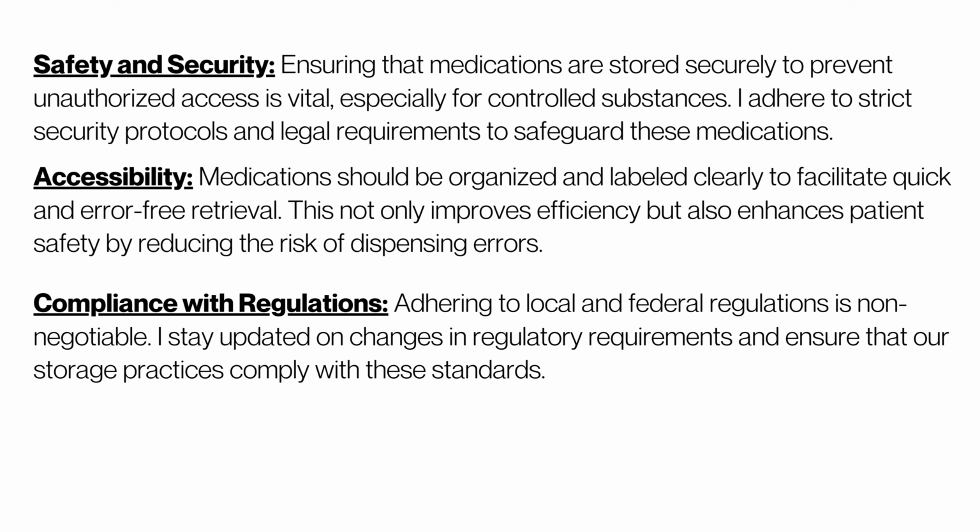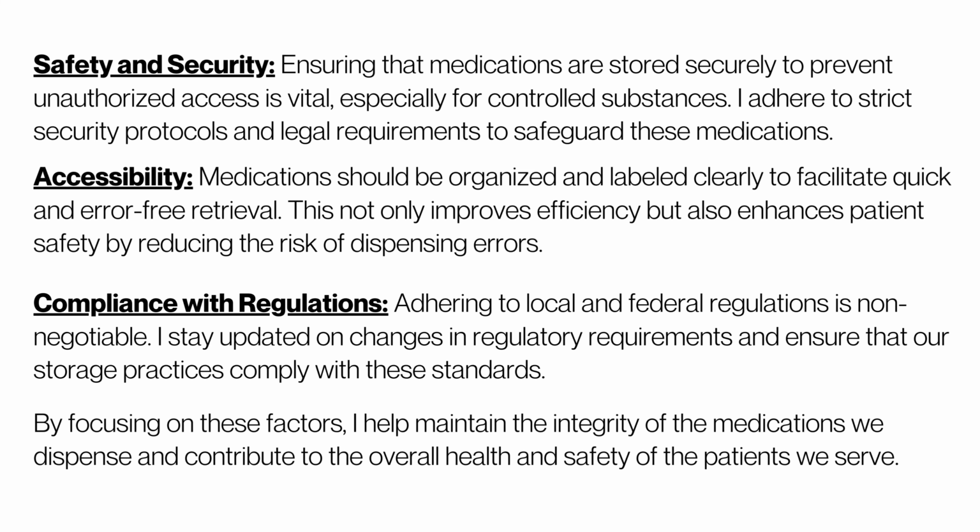Compliance with regulations. Adhering to local and federal regulations is non-negotiable. I stay updated on changes in regulatory requirements and ensure that our storage practices comply with these standards. By focusing on these factors, I help maintain the integrity of the medications we dispense and contribute to the overall health and safety of the patients we serve.